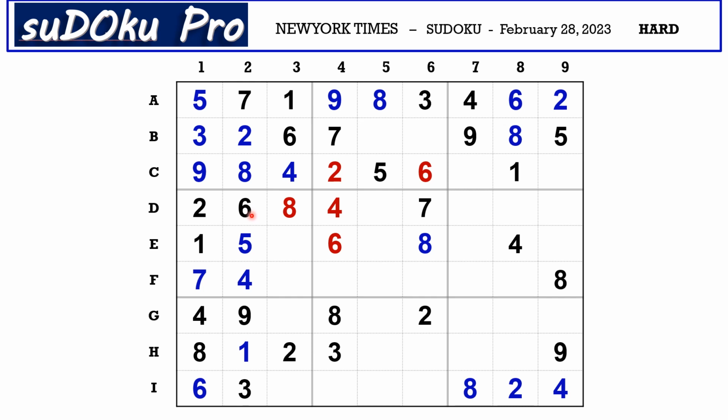Now this 6 from D row and this 6 from E row blocks these two rows. So 6 goes in one of these two cells. We have this 6 from column 8 blocking here. So F7 takes 6. Now we have this 2 in column 9 and this 2 in column 8 blocking these two columns. So 2 goes in one of these two cells. We have 2 blocking from D row. So 2 goes here in E7.